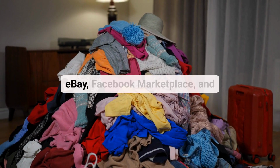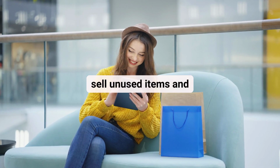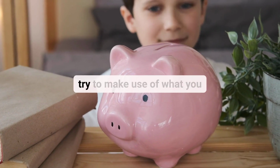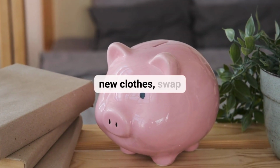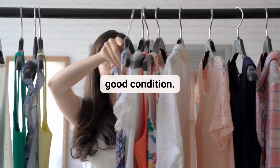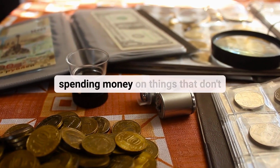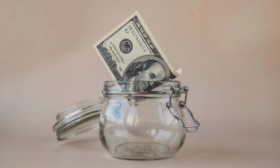Websites like eBay, Facebook Marketplace, and Poshmark make it easy to sell unused items and turn them into cash. Make do with less. Instead of buying new things when you don't need them, try to make use of what you already have. For example, instead of buying new clothes, swap with friends, or try thrifting for items that are still in good condition. By shifting your mindset to focus on what's truly necessary, you'll stop spending money on things that don't add real value to your life.